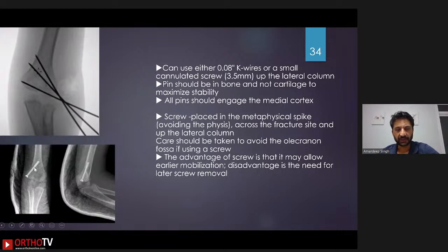Second, if you're using a screw, you go across the metaphyseal area and avoid the olecranon region here. The goal is to start early range of motion, and if you have crossed the olecranon, that is counterproductive.